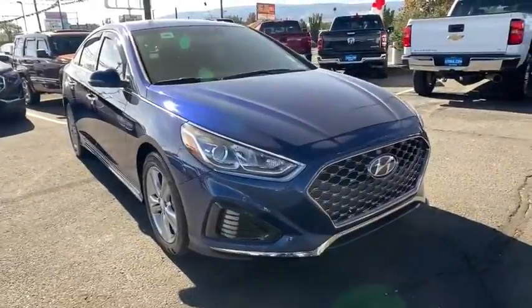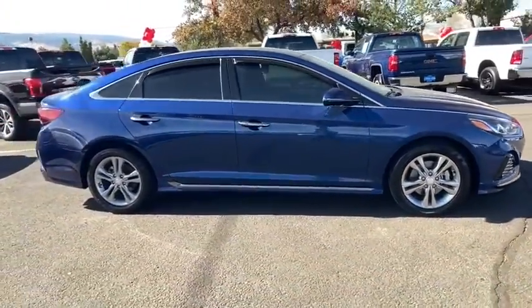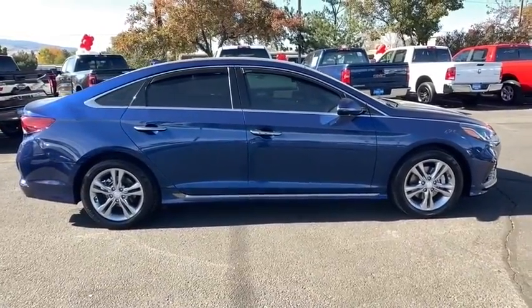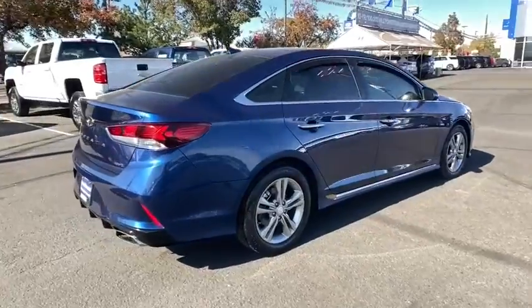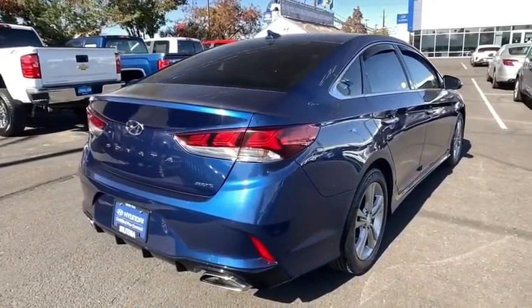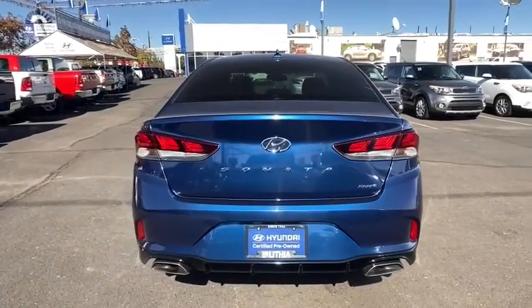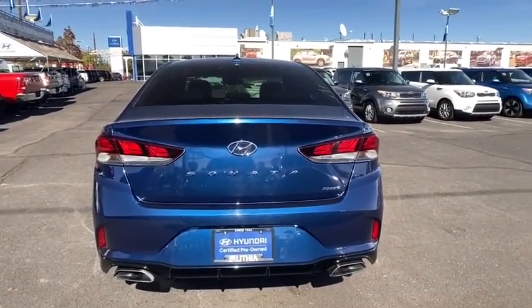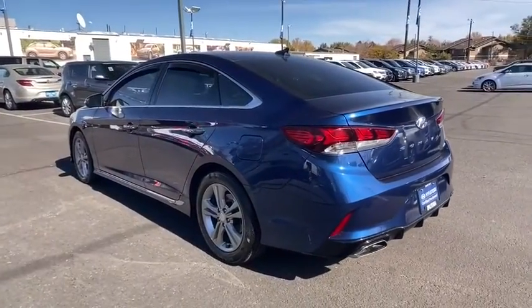You are going to love the 2018 Hyundai Sonata. The Sonata has a long list of technologically advanced interior features and options that make driving safer, more convenient, and much more fun. Don't forget the exterior corrosion protection, a 14-step roto-dip system that provides unmatched protection for your Sonata. This vehicle has less than 35,000 miles.